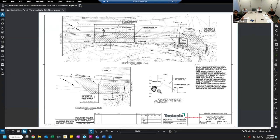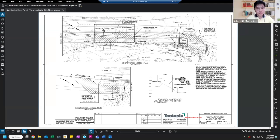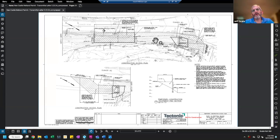I just have one curiosity question. So any of the overburden from drilling, all that stuff will just be disposed of off-site? Yes. Okay. Any reason not to leave that build out in place? Yeah, it encroaches into the floodplain for the river. It'll be an impediment to free flow.